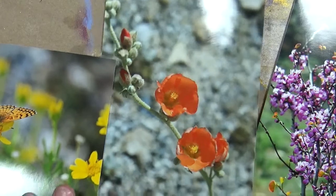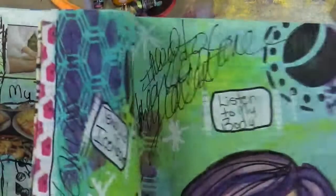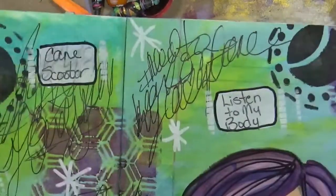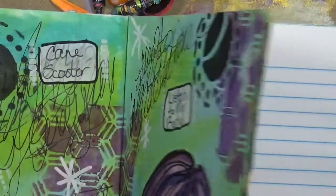So I'm going to go ahead and make a couple pages, and I'm going to use a couple of these photos. And of course, I'm going to do it in my Explorations of Me composition notebook. This was last month's, the decade. This was a lesson in the beginning, I believe, January of 2018, and here we go. We got a free page. Whoops. I'm sorry, guys.